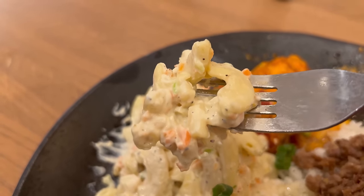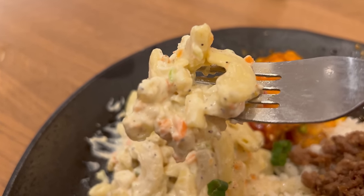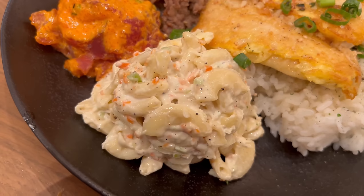Alrighty, next up, mac salad. Macaroni salad is a huge staple in Hawaiian cuisine, and I'm hoping the one here at Aipono Cafe is good. I mean, it looks good to me, let's give it a try. Oh wow, that is really good mac salad. I actually love the textures here. The macaroni is cooked perfectly. It still retains a nice chew.